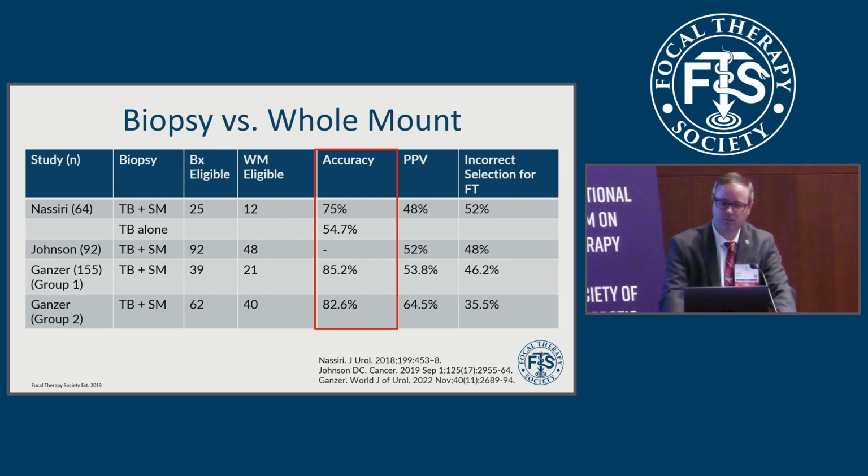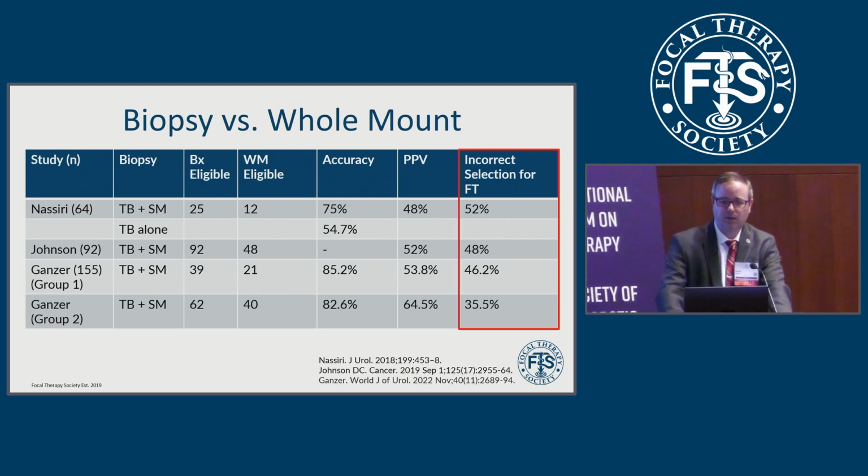But when we look at positive predictive value, you can see the numbers from whole mount eligible to biopsy eligible are quite different. And incorrect selection of candidates for focal therapy ranged from 35 to 50% in these studies where targeted biopsy plus systematic biopsy were done.